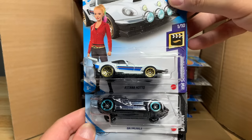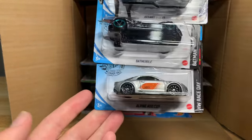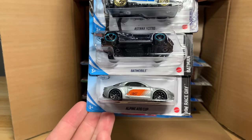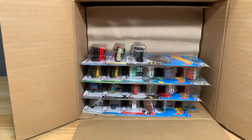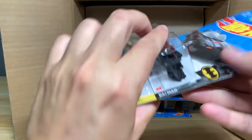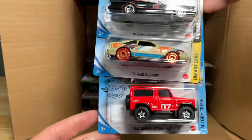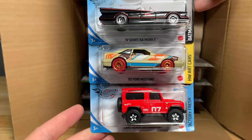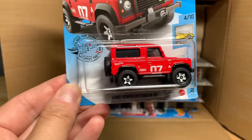Astana Hodo, I think that was new to this case. Another Batmobile. I'm trying to remember what the regular Treasure Hunt was. The Alpine A110 Cup. Another Batmobile. Boy, we're bat-tastic in this one. TV series Batmobile, and then the '92 Ford Mustang, which is a Zamac right now, which is just out, and then the Land Rover Defender 110, I believe.